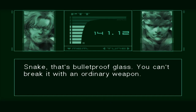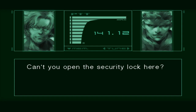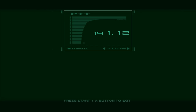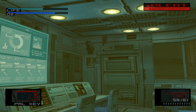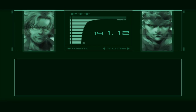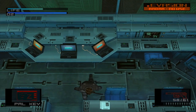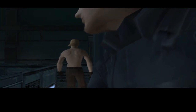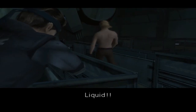Snake, that's bulletproof glass. You can't break it with an ordinary weapon. Can't you open the security lock here? I'll try. Just hold on for a minute. I hacked into security. Snake, I'm opening the door. Liquid!